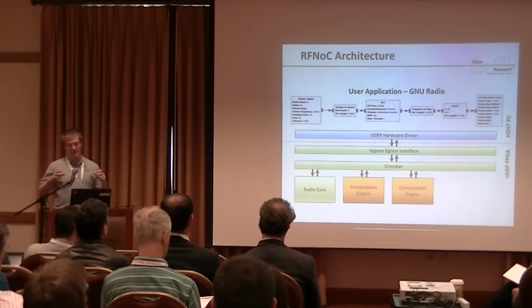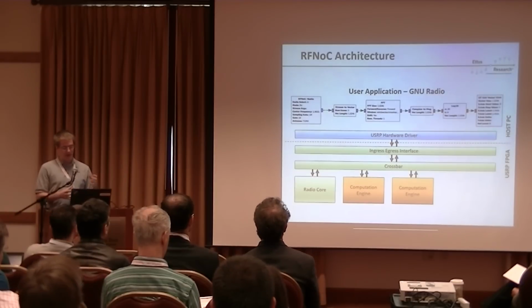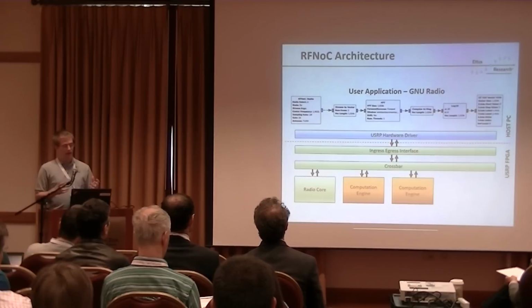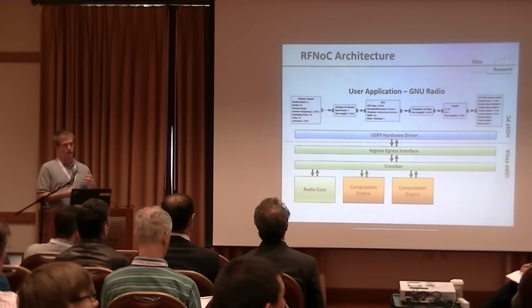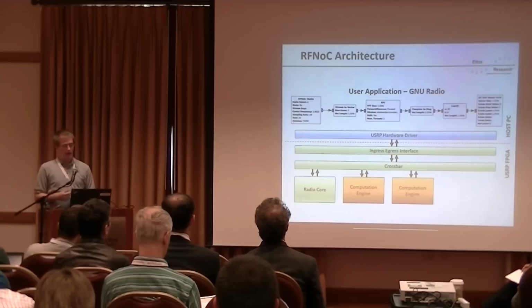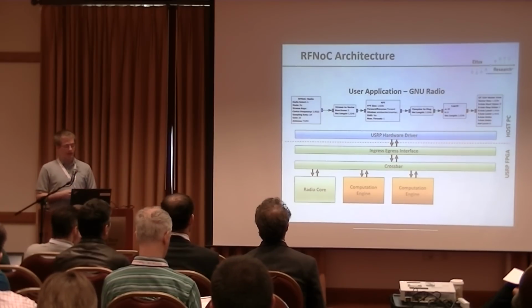So let's take a bird's-eye view of the overall architecture. You can see up here on the top we have the host PC domain, with a user application, GNU Radio. Right below that is UHD, or the USRP Hardware Driver. That's traditionally how you talk to the USRP. That's your software API. On the FPGA side, we have a couple of interesting blocks. From the bottom: the radio core, some computation engines, a crossbar, and this ingress-egress interface. I'm going to step through each block here and explain what they mean in detail.